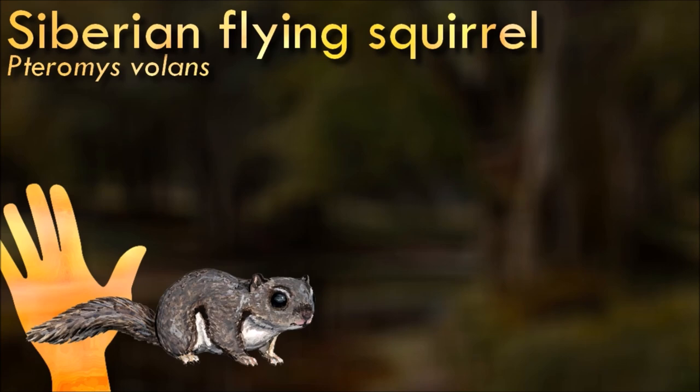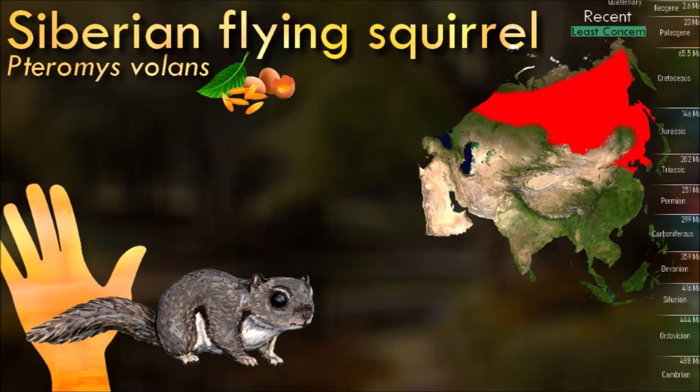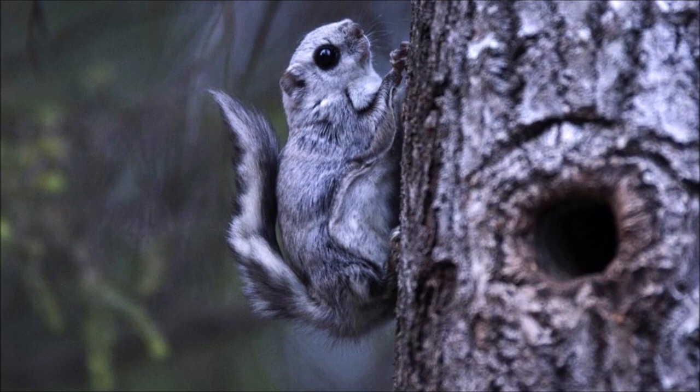A distinctive feature of flying squirrels is the furry glide membrane or patagium, a flap of skin that stretches between the front and rear legs. By spreading this membrane, it may glide from tree to tree across distances of over 100 meters. They favor old forests with a mix of conifers and deciduous trees.